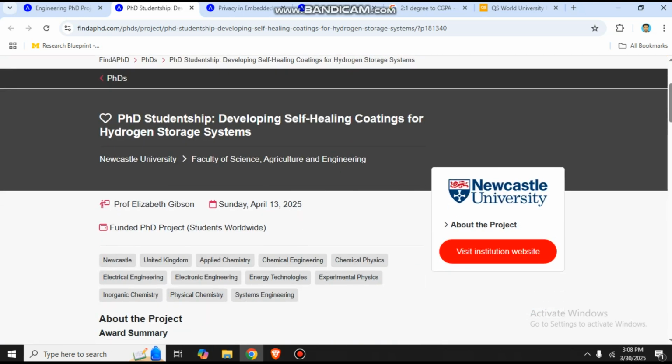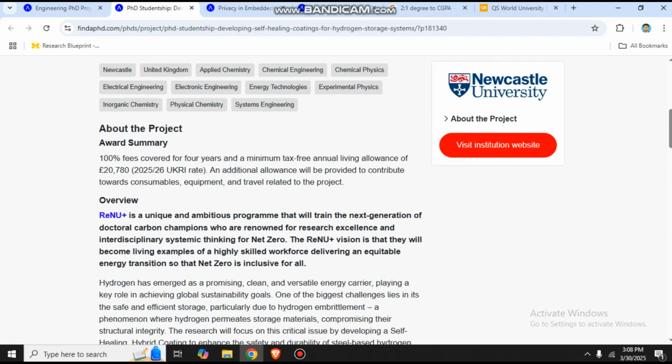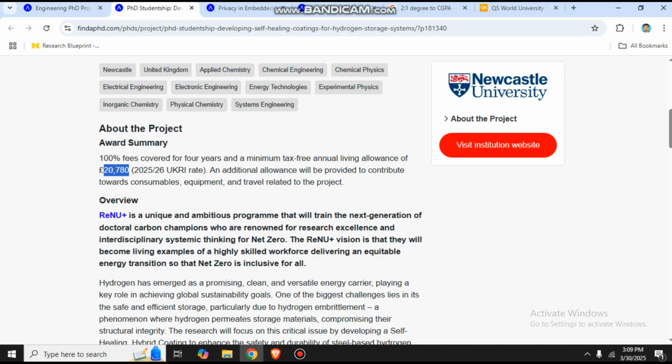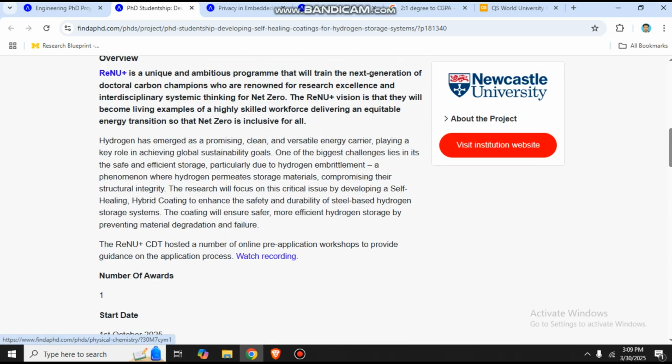I have sorted out all of this for you for convenience. You can see about this project, first it is mentioned in the award summary: 100% fees covered for 4 years and a minimum tax-free annual living allowance of £20,780. This is the minimum standard UKRI rate. The advantage of UK PhD degrees is that this fund is secured by the UK government, and there is no way the university authority will pay you less than this per annum. So that's how you can find the PhD project.